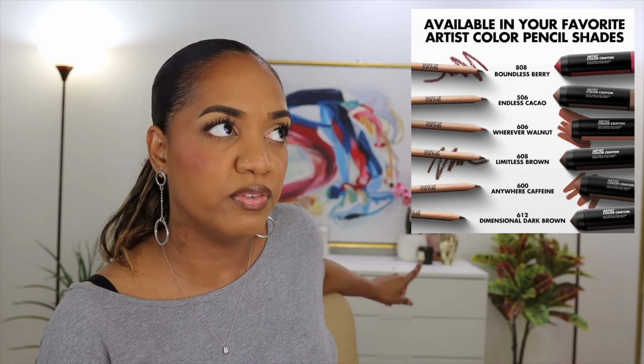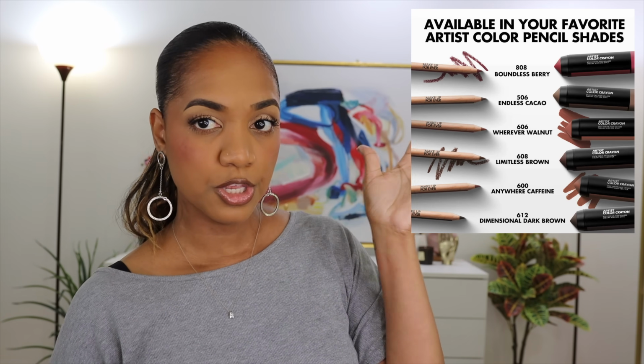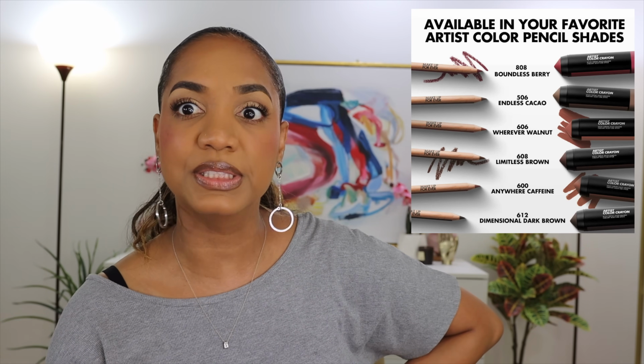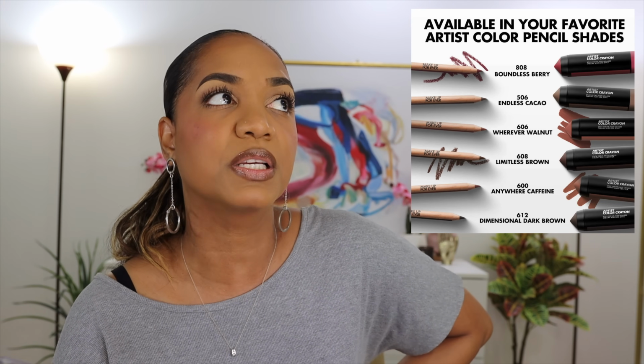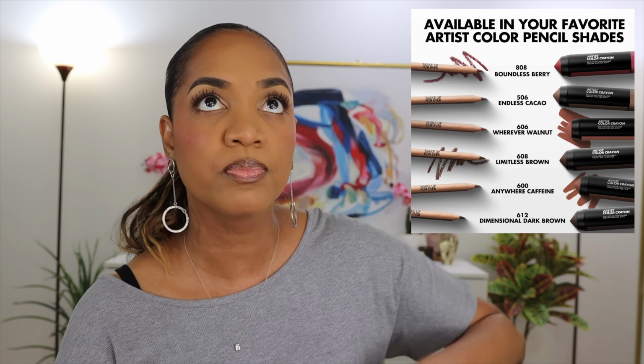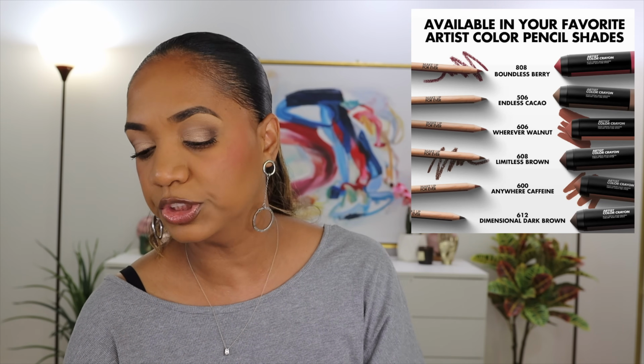Wearable Walnut and Anywhere Caffeine, because those are their lip shades. They're also in their lip pencils. So these are like signature shades. I wanted to see what those look like in these pencils because I can use them on my eyes or my cheeks, because I would love to do a monochrome look with the cheeks and the lips being the same thing and then the eyes. It would be a whole situation.